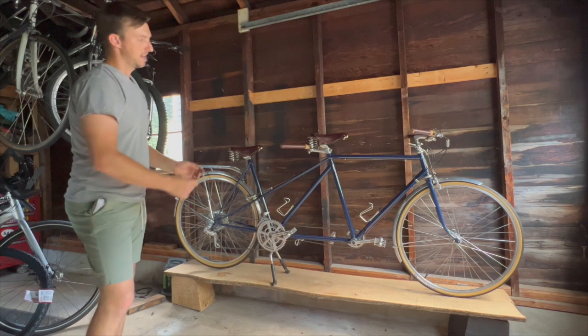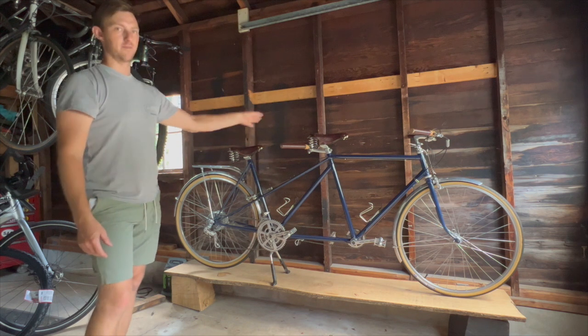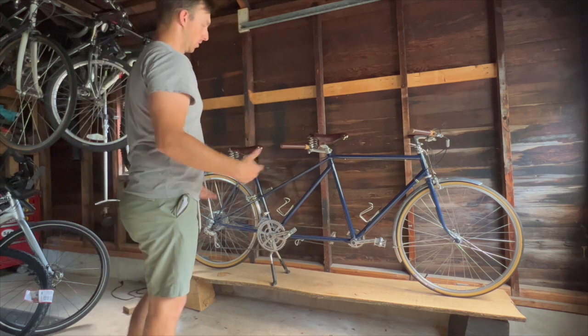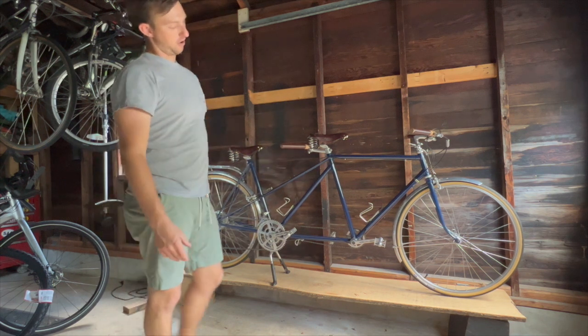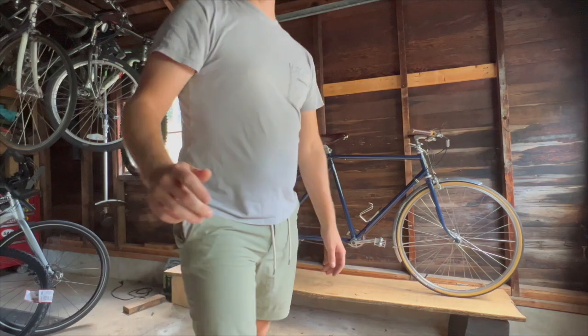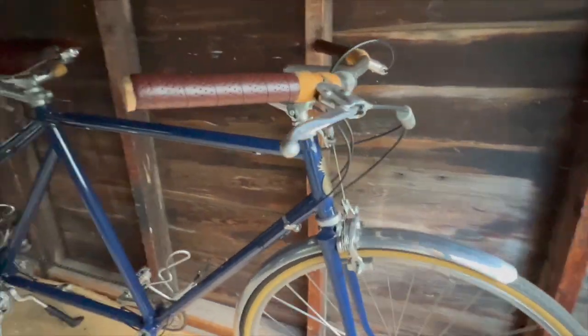Obviously not tandem wall tires, no fenders, and then it didn't have the Brooks saddles. It had Vox Torrens, which are cool vintage saddles. I also hand polished all of the aluminum pieces before I had a polisher. Anyways, this is what it looks like.